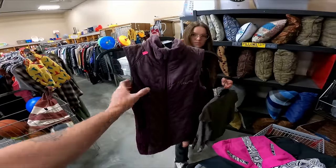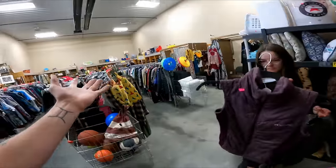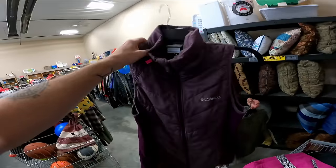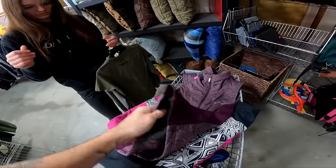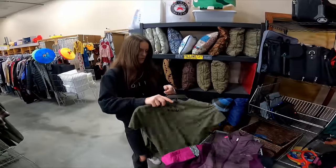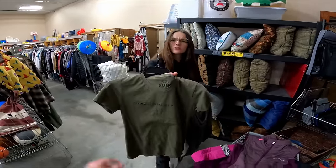Columbia vest, but it is going to be $5 instead of $10. It's $5, which is expensive for this store, but this is a really nice quality Columbia. I haven't seen one like it. It's very thick, very high quality, so that'll probably sell for $20. So I grabbed this brand because it's a hunting brand. It's called Kuiu. Yeah, K-U-I-U.